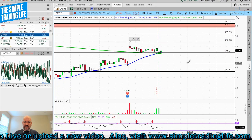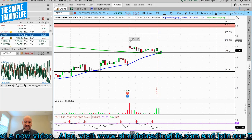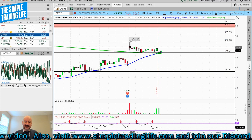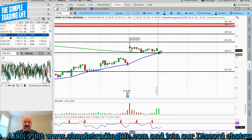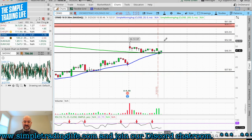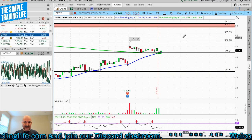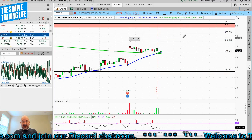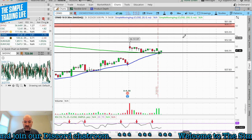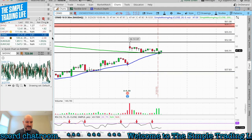And then if you're looking for a bigger move, right, you might, in your head, be saying, you know what, I remember on the daily, this is just part of a spinning top, okay? So maybe I want to wait and see if we can take out the top of this and then try to play it up to the supply zone. I mean, it's up to you, but those are the things that need to run through your mind as you think about taking a trade.